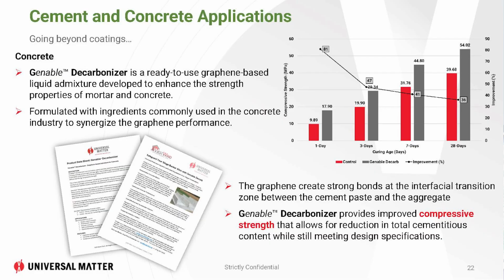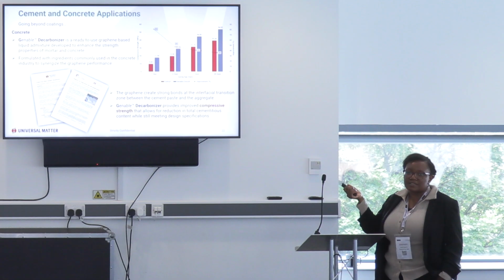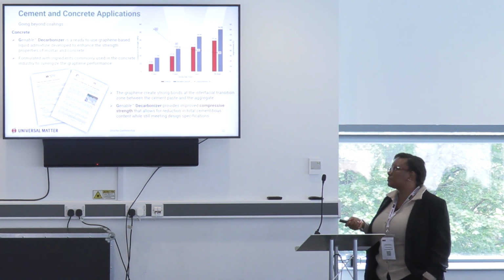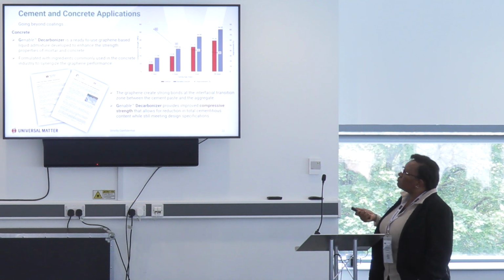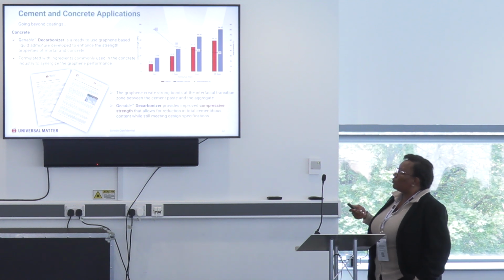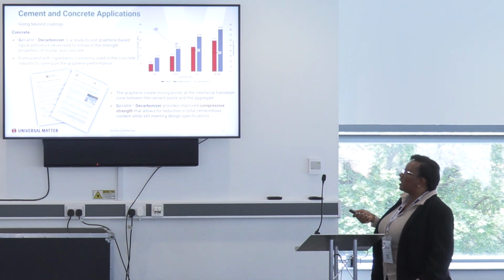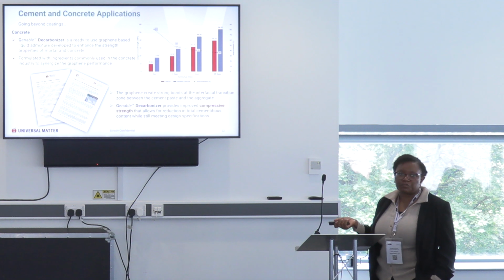In terms of concrete, we have Genable Decarbonizer, which is a ready-to-use graphene-based liquid admixture, which has been developed to enhance the strength of mortar and concrete. And again, we've seen improvements in compressive strength, up to 36% improvement after 28 days. But you can see that the early strength development is a lot better than the existing system. Again, this is one where we're looking at improving the strength of the material, so you're using less cementitious material, thereby improving your environmental impact.